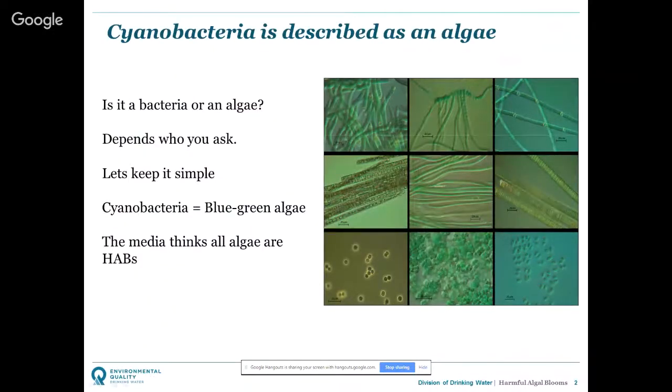So Ben covered a lot of the basics of cyanobacteria and algae. You know, is it a bacteria? Is it an algae? Some people are very passionate about the answer. Other people don't really care. Like he mentioned, the common name for all cyanobacteria is now algae or blue-green algae. So to keep things simple, we just call cyanobacteria algae or blue-green algae.